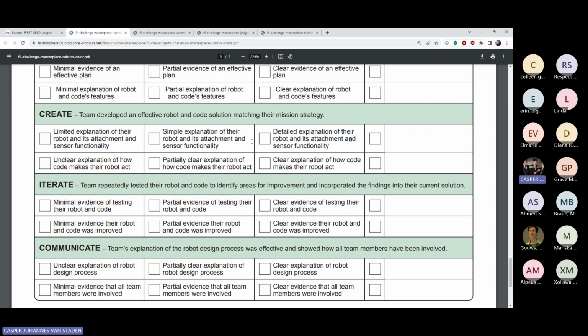Usually if they just say they have a sensor and it didn't work, or they didn't program any missions, we usually give them a simple explanation. If they explain how they used it, then we can go to a detailed one. But they need to explain and they need to show us, because the next part is how the code made the robot act.